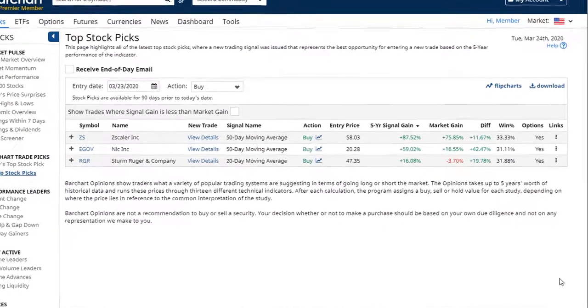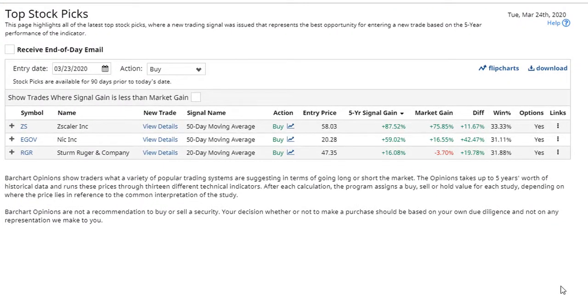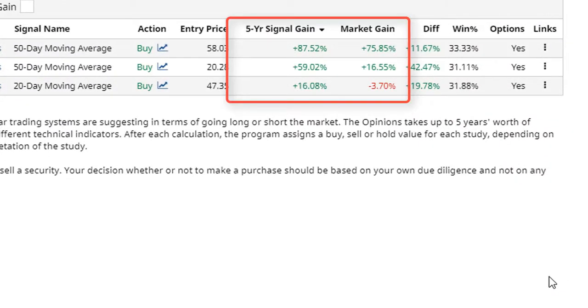Updated nightly, our program analyzes each symbol's end-of-day price and where it falls in relationship to the typical interpretation of each of these 13 strategies. If the strategy issues a new buy or sell signal, the symbol becomes eligible for the top stock picks page. We go on to apply additional filters. The 5-year signal gain has to beat the 5-year market gain of the stock, which is the percent change for the symbol over the last 5 years.